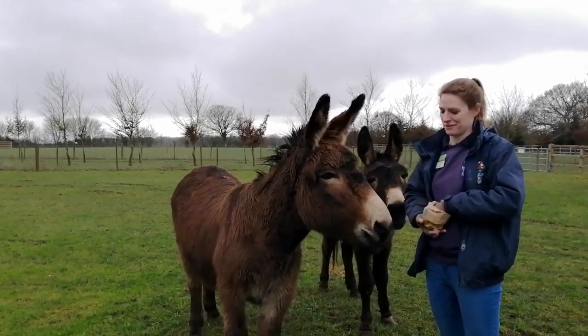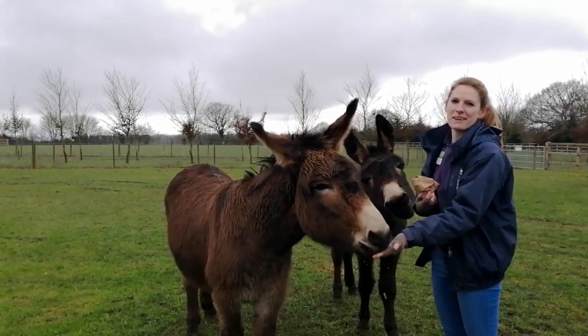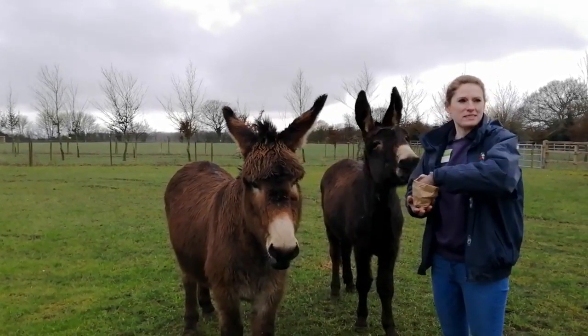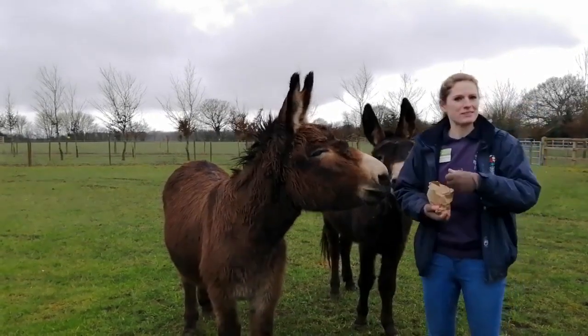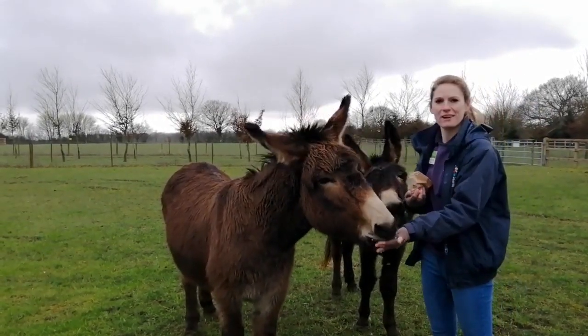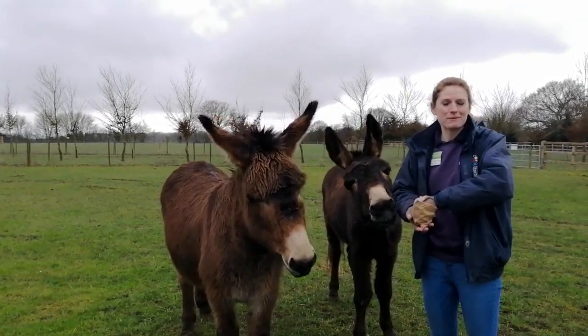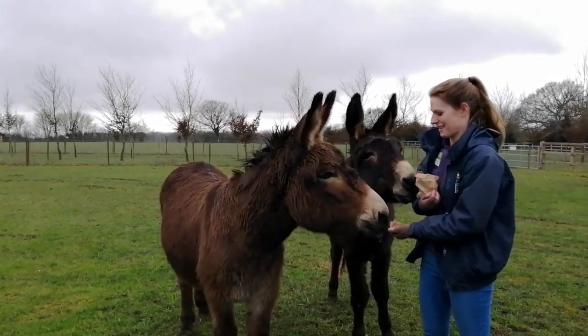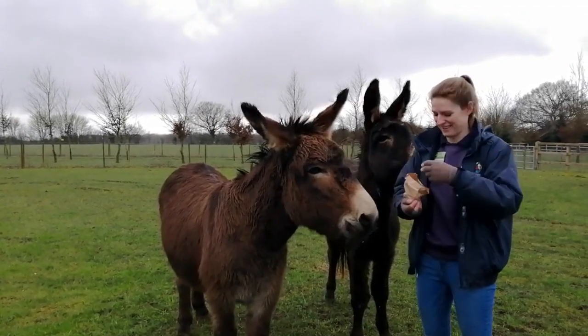So much has been going on the farm since we last saw you. We've had many goat kids born. There's diggers and tractors doing loads of jobs around the farm, getting the trail ready. And the good news, the best news, we'll hopefully be able to open up mid-April. So it shouldn't be too long before we see all your friendly faces again.